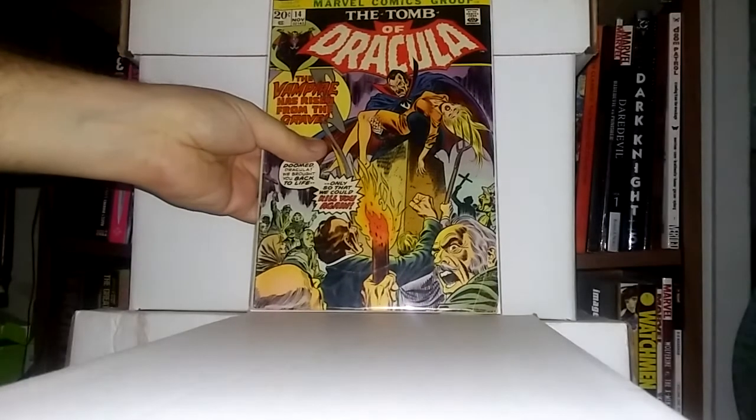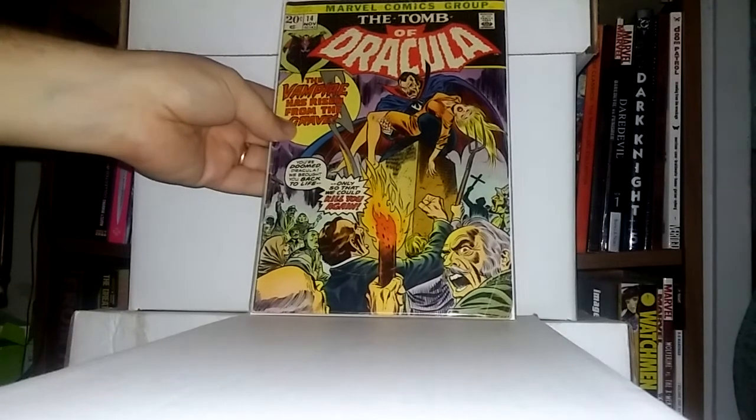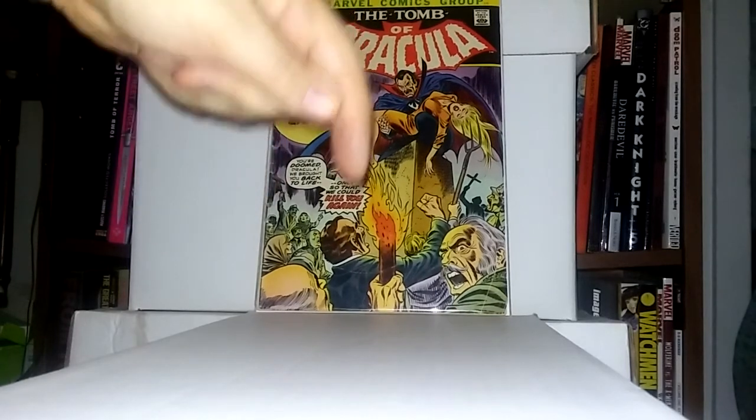Let's see here. I picked up Tomb of Dracula, issue 14. It has a cool horror cover, Gil Kane. I actually put this one on my Instagram page, so if you haven't checked it out, check it out down below.